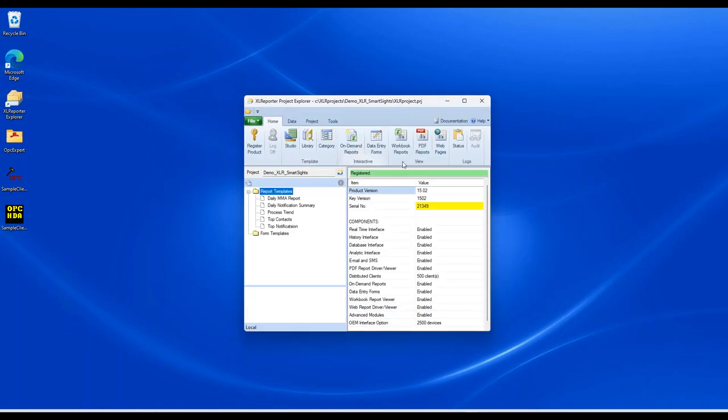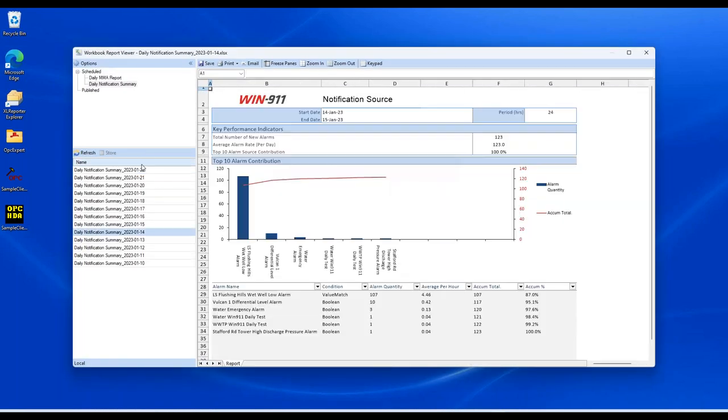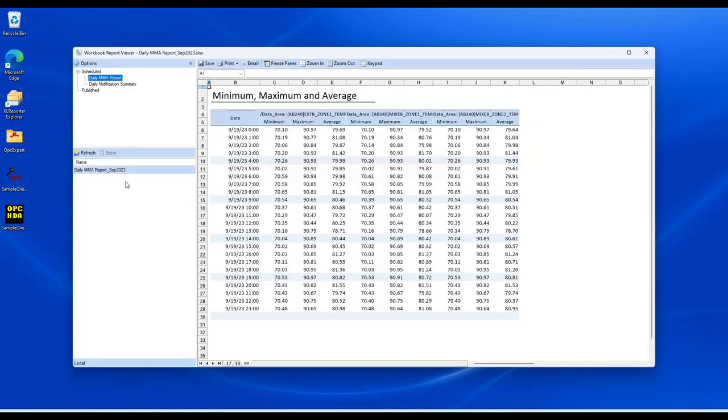Close this. We'll go into our workbook reports dialog here. Here's our daily MA report. Here's our September 2023, and we have data from the 17th on one tab, the 18th on another tab, and the 19th. The data in these reports is basically based on the three tags I picked, with the three calculations for each tag, produced hourly over the course of the day, right?